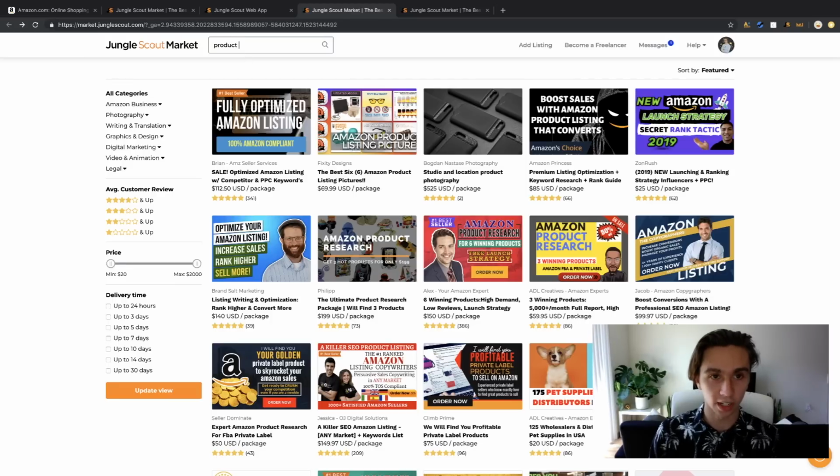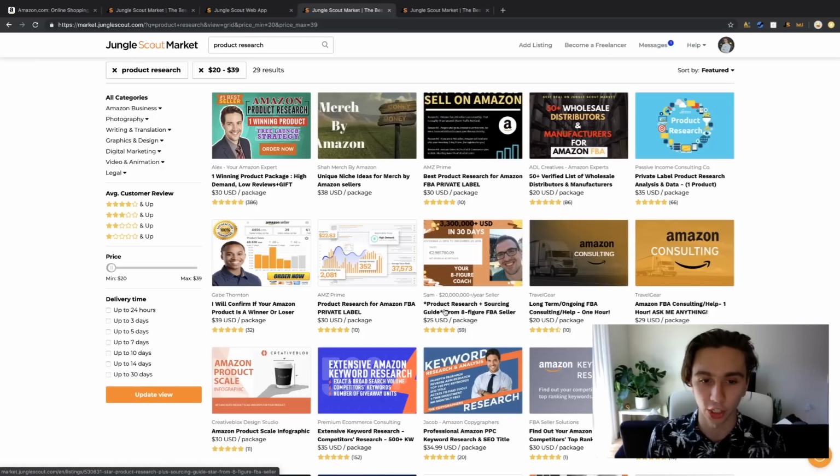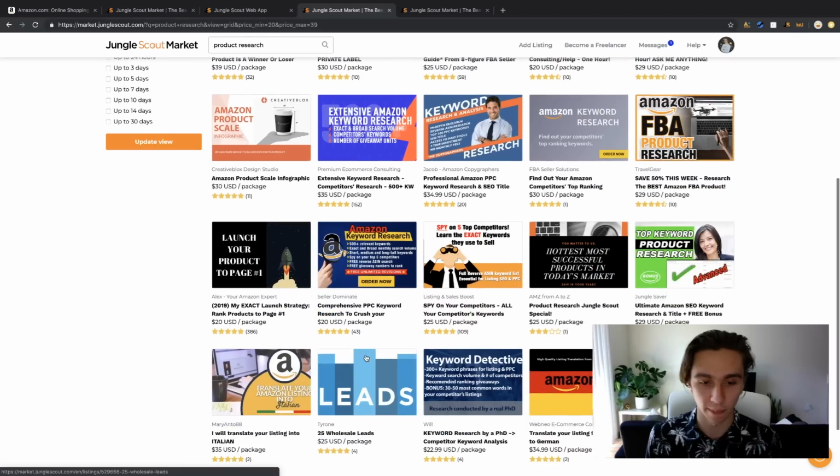For those of you who are struggling with product research, you could search product research, and they have this bar down here you can drag over, set it so it's not crazy high, like $20 to $39. Refresh it. Okay, so this is the package that I saw on the main page by AMZ Prime, product research for Amazon private label, $30, and it'll give you a product idea. Some other ones here, $35, and if you up the price a little bit, there's a lot more.